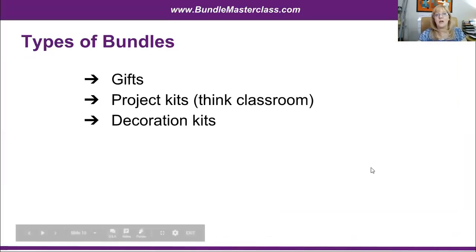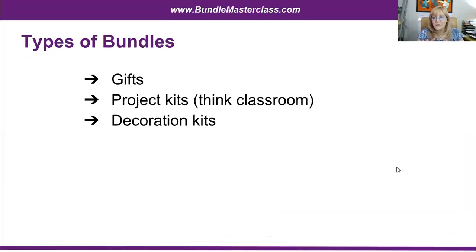So let's talk about the types of bundles. And there are a lot of different types of bundles. For tonight, let's just talk about a few of them because I've got a lot of information to cover in a short time, and I want to give you as much as I can that's relevant and useful to implement immediately. So of course, Mother's Day is about gifts, all right? Moms really aren't online buying things for themselves for the most part, so we want to go after the gift market for Mother's Day.